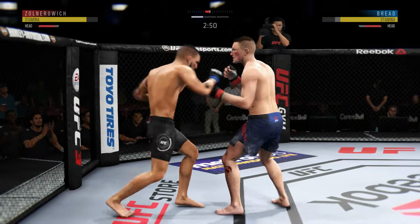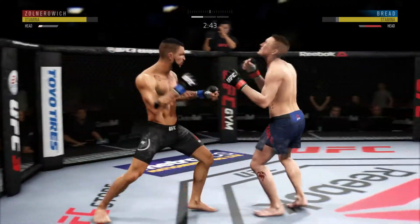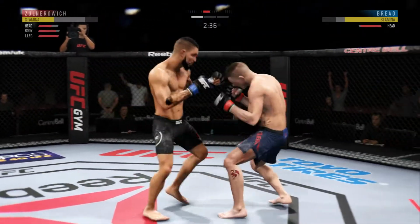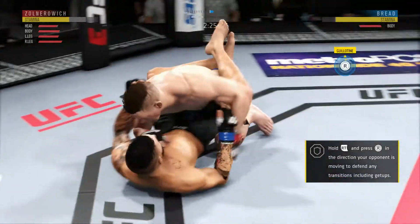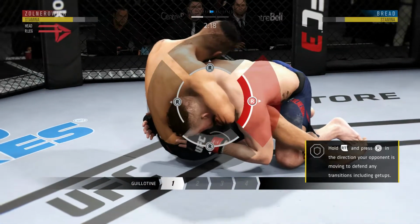And just inches away from landing one of those big right hands. He connected with another uppercut. He's landed a few big ones so far here. Oh, absolutely, Joe. That uppercut is a kill shot. I'm surprised he's still standing. Takes him down. Looking for the choke, looking for the choke.